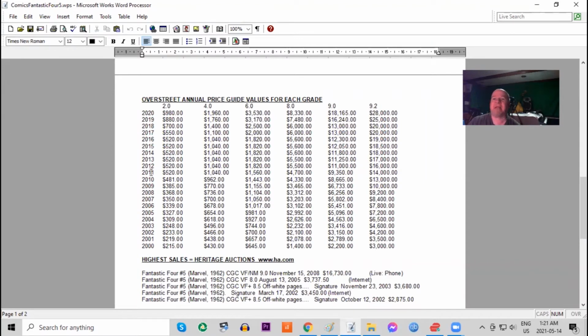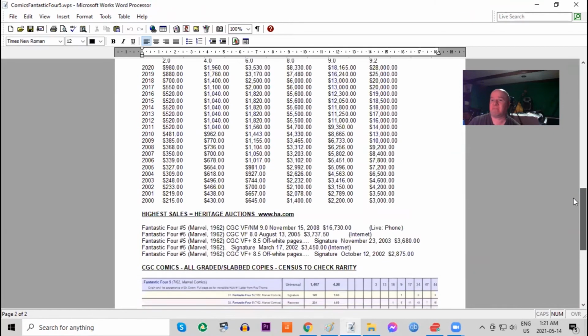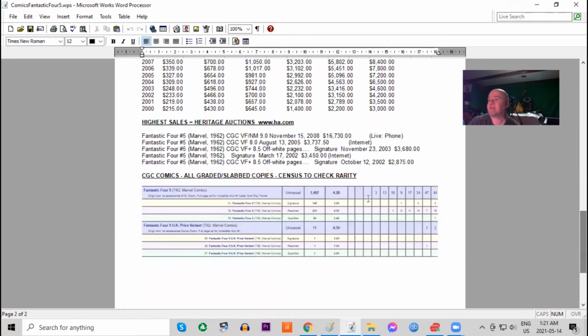And notice, but it had stalled in 2012, and it sat still for 5 years. There was not any movement at all in low grades. But of course, now it's really picking up again. And in high grade, look at that. It's gone from 3,000 to 28,000 in the last 20 years. So that is 9 times the price. On the census, 3 9.6s, 13 9.4s. And there are 11 of the UK price variants, but the highest one is only about 7.5.